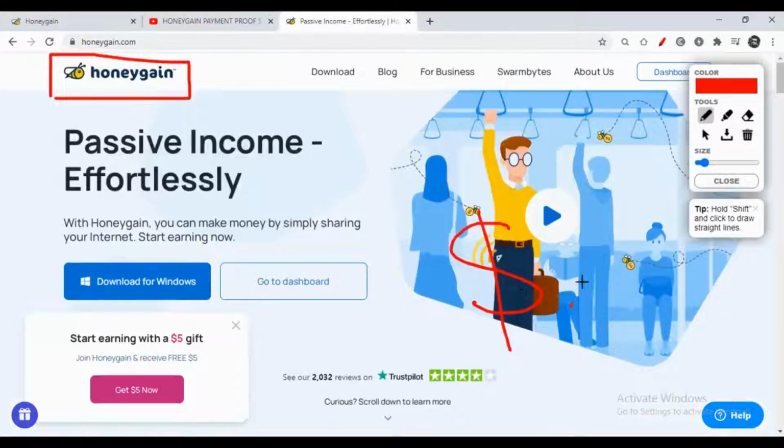You can easily make $20 to $50 every single month using this Honeygain app, and if you have more referrals, then you can earn $200 or more. And I am going to show you how you can do that.